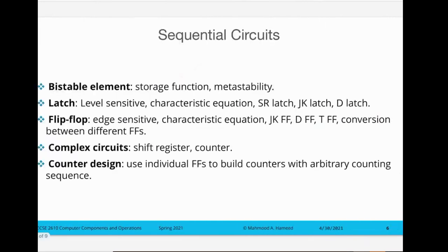All right. Next, we moved on to things that, hopefully at the beginning, made you scratch your head, right? Like how do you store bits? What is metastability? Why is this a bistable element? So we started off with a latch. We made a flip-flop using latches. Then we made counters with flip-flops. We made registers with flip-flops. We did conversions between flip-flops.